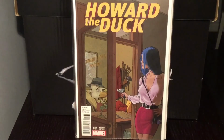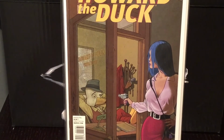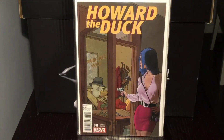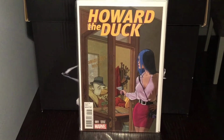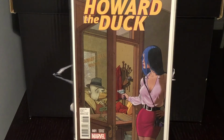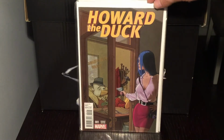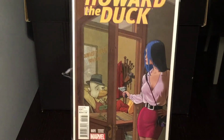I've owned this book before, but again, I wanted to get an upgrade copy because mine had some sort of damage on the side on the top. This one is almost near mint. Really awesome. Howard the Duck #1 variant, 1 in 25. First appearance of Gwenpool. So just a really cool book to look out for. It's a really nice cover too. Really like that one.